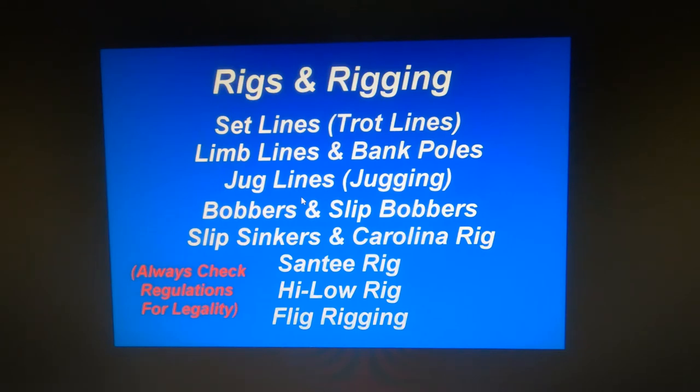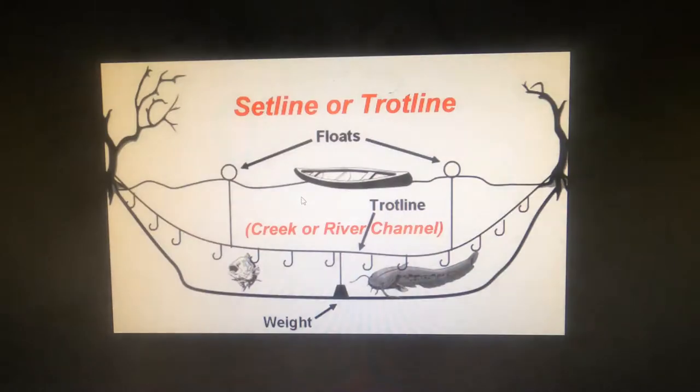Now, where they're legal, set lines or trot lines can produce a lot of fish. Then there are limb lines, bank poles, and jugging. And if you're using a rod and reel, there's a lot of different options for rigging bobbers and sinkers.